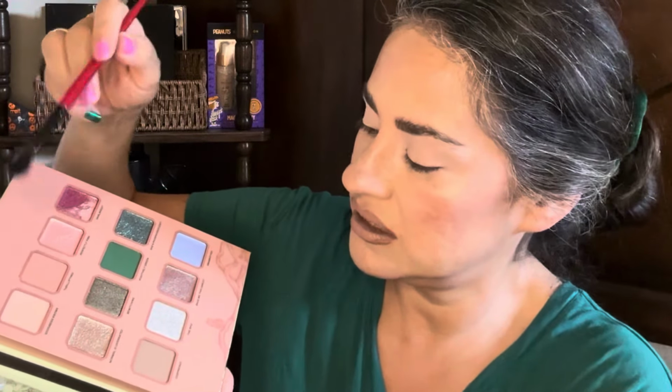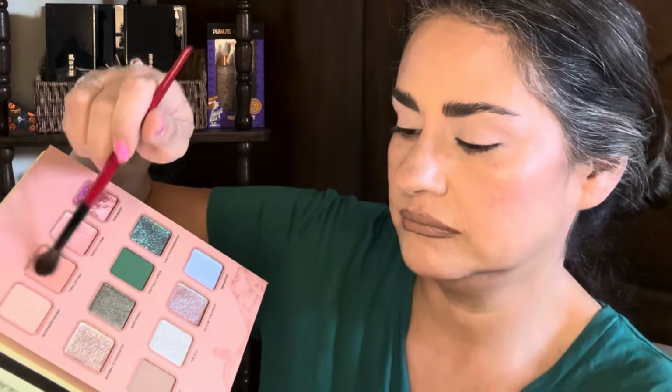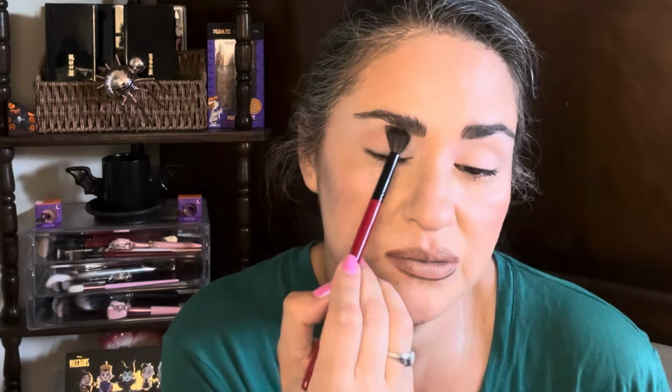I'm going to start off with this pinky shade in the crease. This is typically not my favorite shade of pink. I'm not really a fan of these salmon pinks, but let's just see how this one works on me.